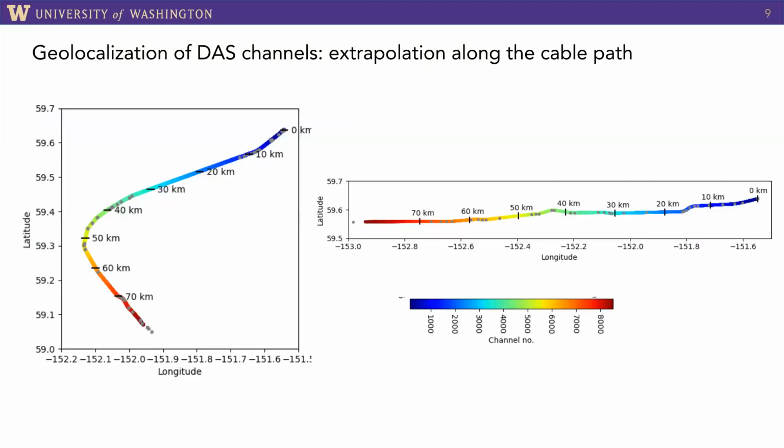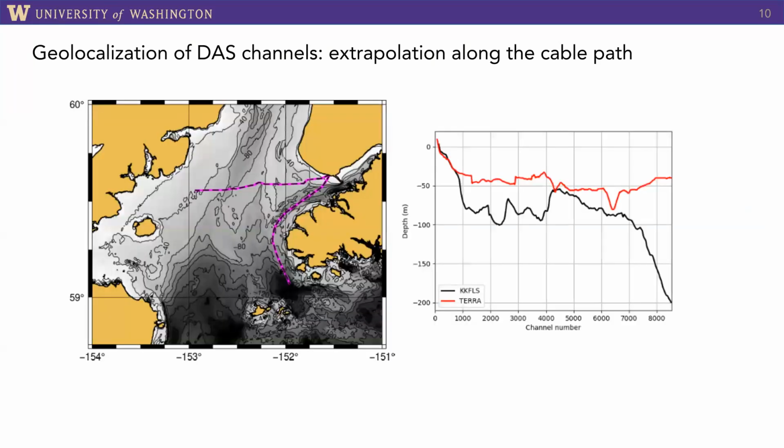And then we can extrapolate the cable locations out from there by interpolating between the survey points that are given by NOAA. And what we end up with is this: with our single interrogator that is looking at 2 fibers simultaneously, we can see out to about 82 kilometers in each fiber. And for the Terra Southwest fiber, this takes us about 2/3 of the way across the bay and about 30 or 40 kilometers away to the closest point from St. Augustine volcano.